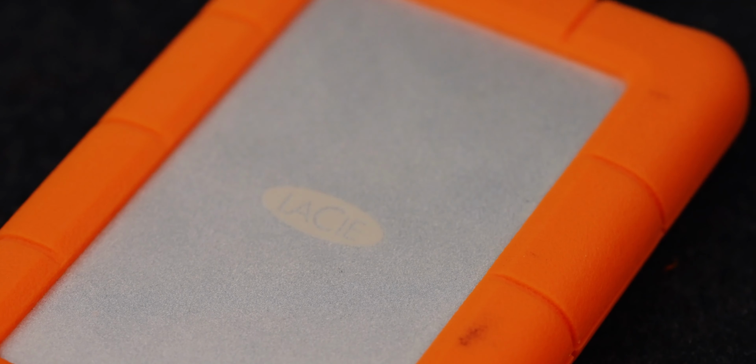I've had this thing for probably 4 years now. It's gone through trips, camping, many career path changes. It's an absolute tank. But again, if you want to be a little bit more affordable, you can find a lot of options for external SSD drives.